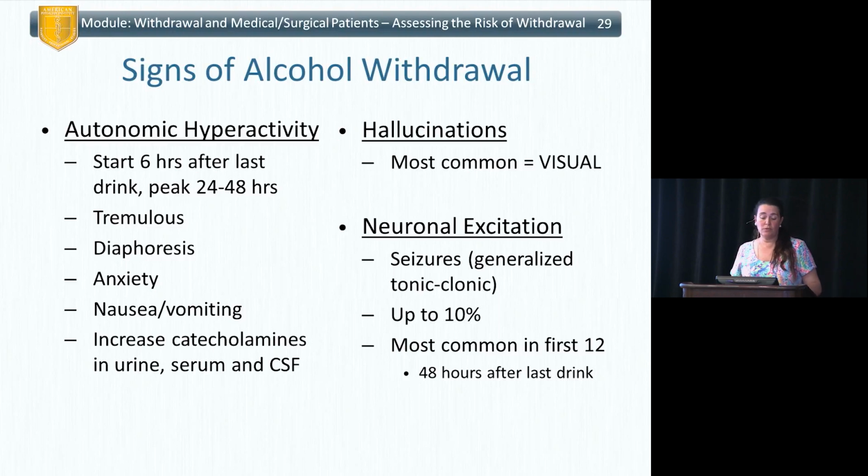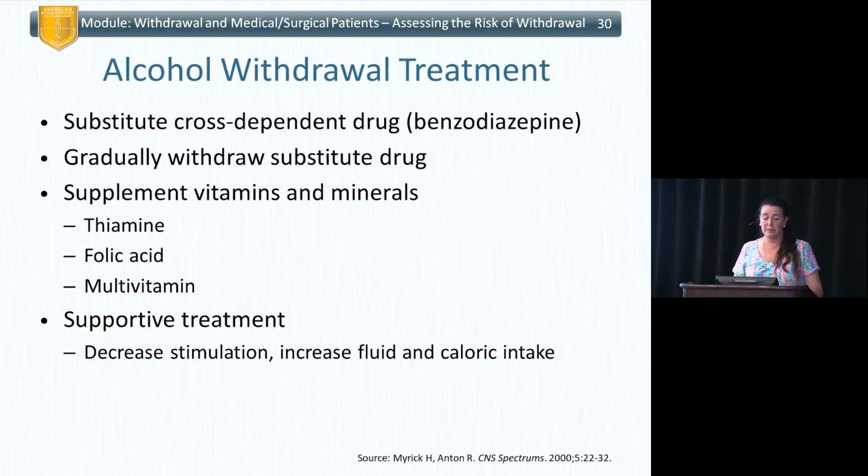So, signs of alcohol withdrawal. Some of the autonomic hyperactivity and some of those symptoms can start as early as 6 hours after somebody's last drink, and they can peak 24 to 48 hours later. They'll be characterized by tremulousness, diaphoresis, anxiety, nausea, vomiting, hypertension, and the like. If hallucinations start to happen, more often than not, they are visual. And the neuronal excitation, i.e. seizures, can happen most commonly within the first 12 to 24 or 48 hours after somebody's last drink.